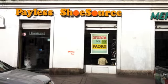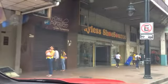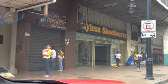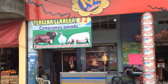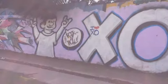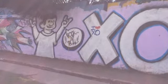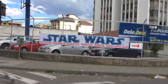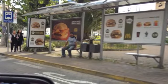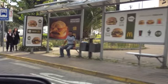A lot of Payless shoes. Father's Day on sale. No parking they take seriously with all the cops there. If you park in a no parking place, they will tow you or ticket you. Oh, this did say Ritz crackers that it cut off. That's fresh meat. Rock and roll, even in the graffiti. McDonald's, of course. It's everywhere. Karaoke. And that's a receipt that's all in US dollars.